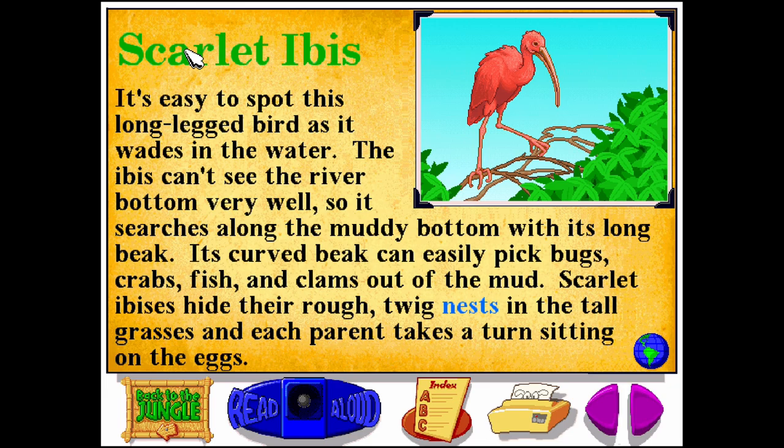Scarlet ibis. S-C-A-R-L-E-T I-B-I-S. It's easy to spot this long-legged bird as it wades in the water. The ibis can't see the river bottom very well, so it searches along the muddy bottom with its long beak. Its curved beak can easily pick bugs, crabs, fish, and clams out of the mud.